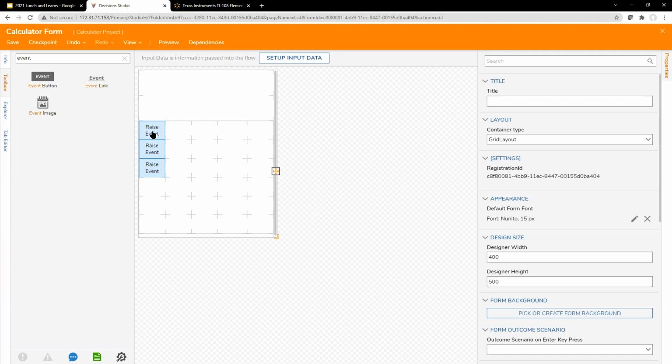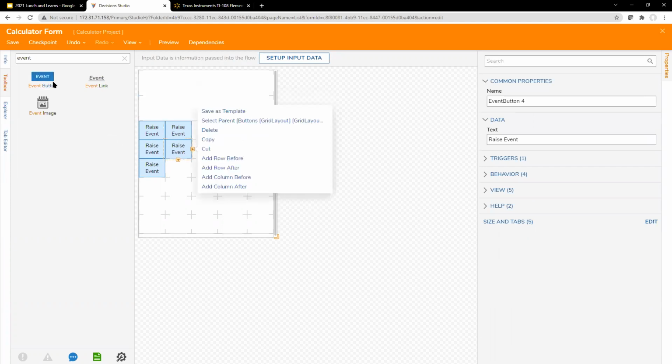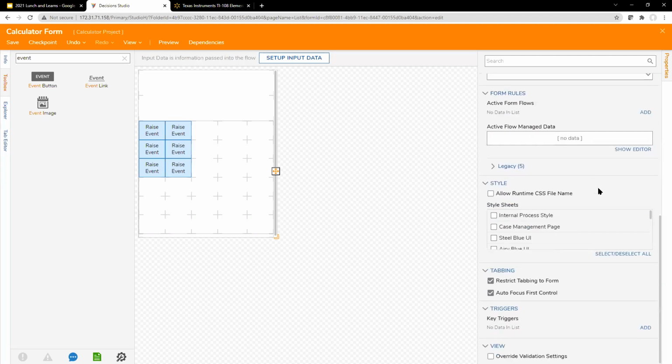Anyway, I want to be able to trigger one of those flows just by clicking a button. I don't want the form to disappear and come back. That would be one way to do that. But instead, I want it so you click it and then I can run a flow. That's what event buttons are for. They just create a trigger for those flows.